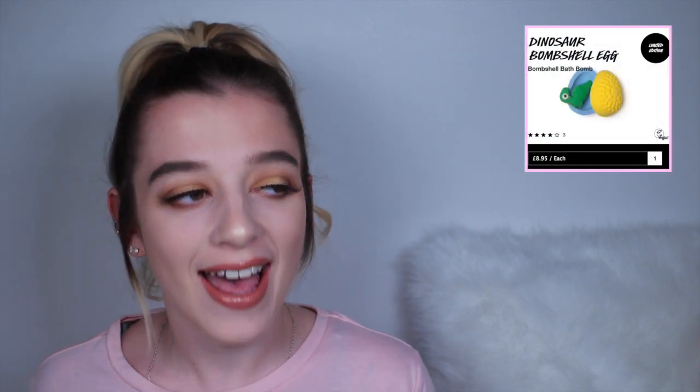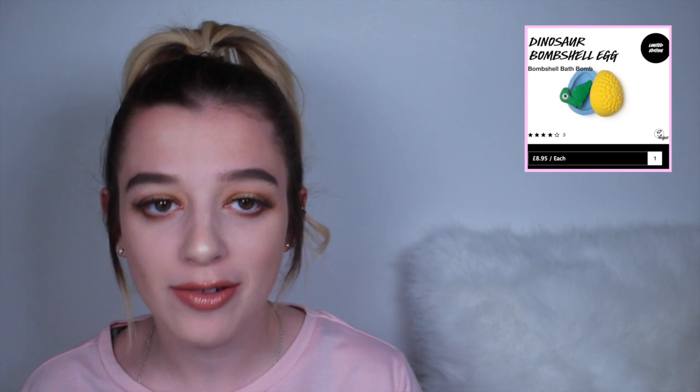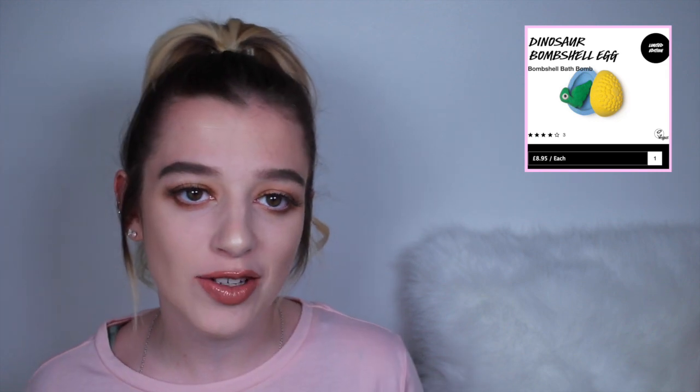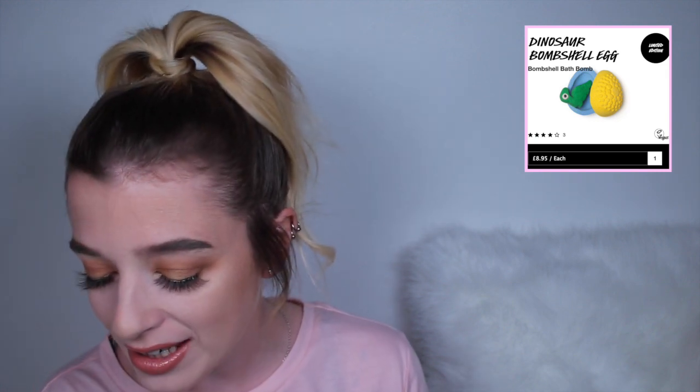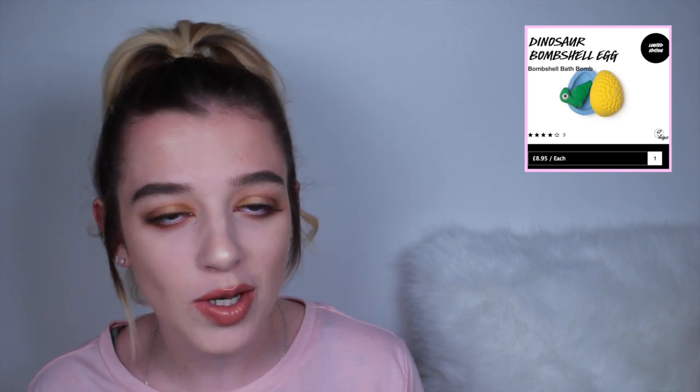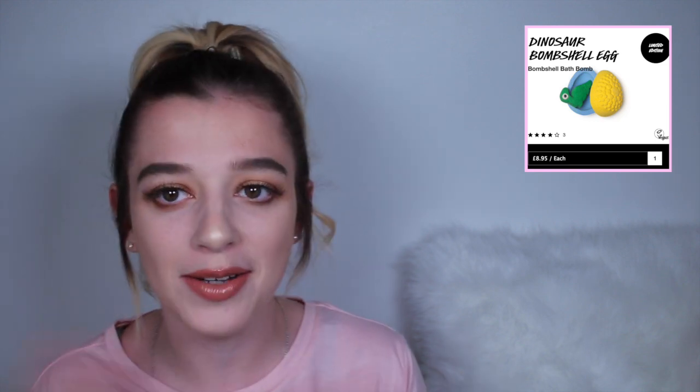The next bath bomb is the Dinosaur Bombshell Egg. That's really hard to say. Dinosaur Bombshell Egg, and this one is £8.95. Now this one is a lot bigger, so you can use it within 2 to 3 baths, and inside it actually has a dinosaur which is made from fun, I believe, and you can obviously use that to wash with, wash your hair with, crumble under the water, make bubbles. It is really multi-purpose, so it's just something a little bit extra, and it might be a nice alternative to a chocolate egg, so it's just a good option I think, and it's something really different.